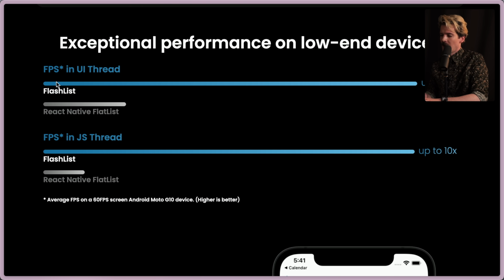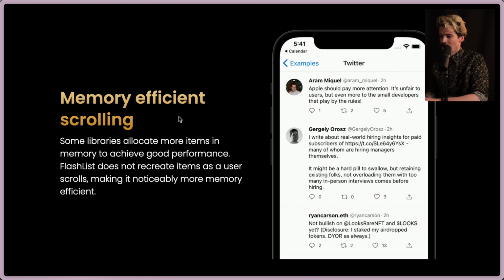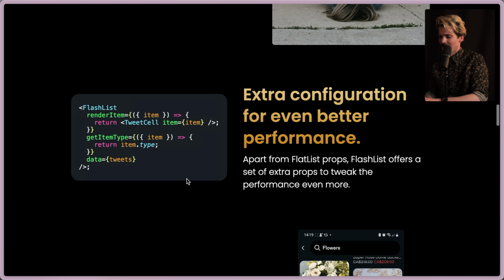The FPS you can get on a giant list with FlashList versus the built-in FlatList in React Native is hilarious. In the UI thread, it's up to 5x, but in the JS thread, 10x plus. And this is on an Android Moto G10, so they're testing it in like the worst possible scenario too. This is such a phenomenal update, and I'm so happy that this exists.